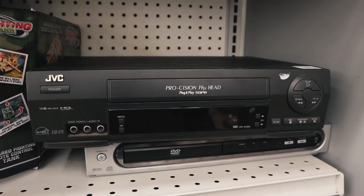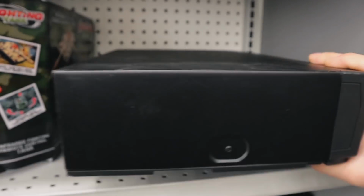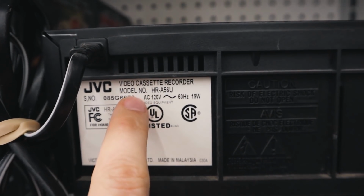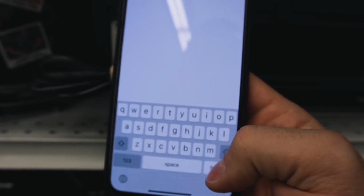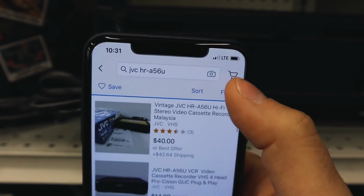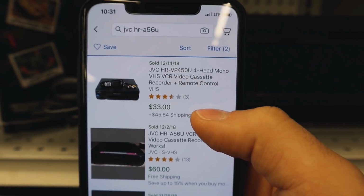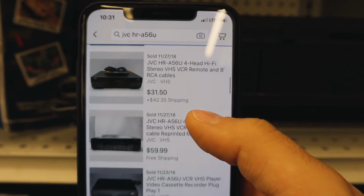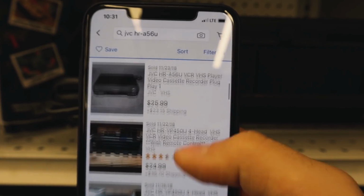Some of them don't have it, but as we can see on this one, no model number is visible on the front, so every single one of these on the back panel will be where you can find all the information. So we can see right here, model number HRA56U. So HRA56U, search. Keep in mind this was a $4.99 cost. We can see these are what are currently listed, but I want to see what the solds are. So you can see 33 plus 45 shipping. We have a 60. This one had a box. We got 30 plus 40. We got a 60. So safely, we can say we can sell this for at least 50.